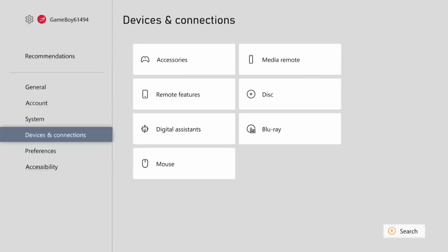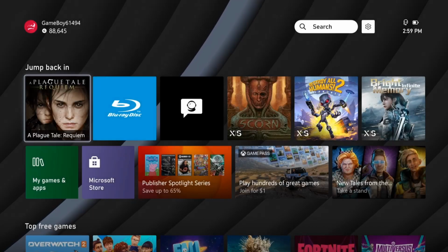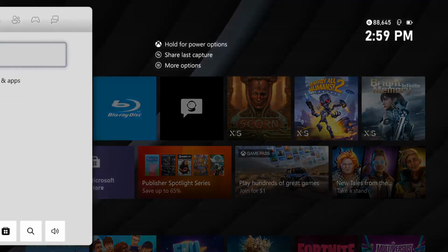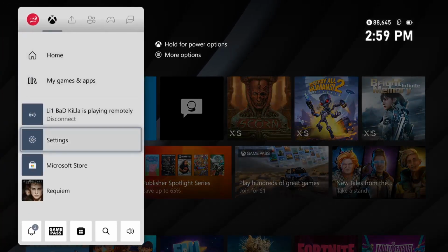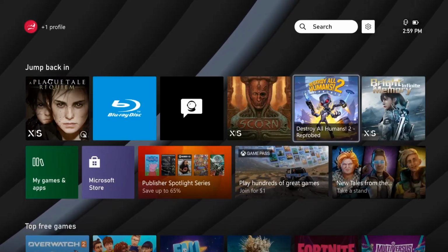The nice thing about the settings now with this new dashboard is if we go back to the home screen, you'll see that there's no longer a settings tile. It shows up right here in your previously used apps, but it's no longer a tile that appears on the home screen.